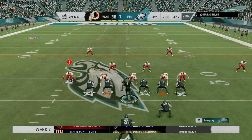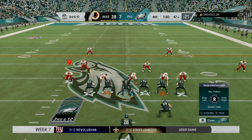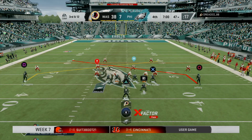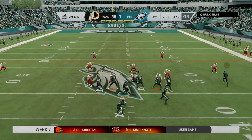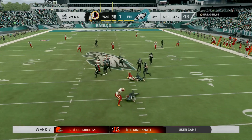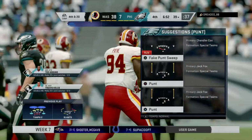The Eagles on 3rd down. 0 for 3 to this point. They could use a conversion. This is 3rd down and 12. Looking to throw. Fields. And he's going to go down again. That's Daron Payne with a sack that time.